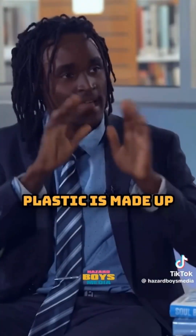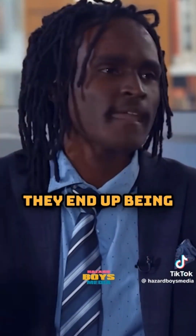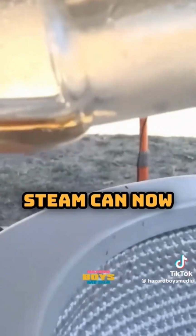On the molecular level, plastic is made up of really long hydrocarbon chains, which are chains of energy. And so those chains end up being broken apart by the heat, and then they end up being able to turn into a vapor, right? Almost like if you were to boil water and the steam comes off, right? That steam can now be condensed back into water again.